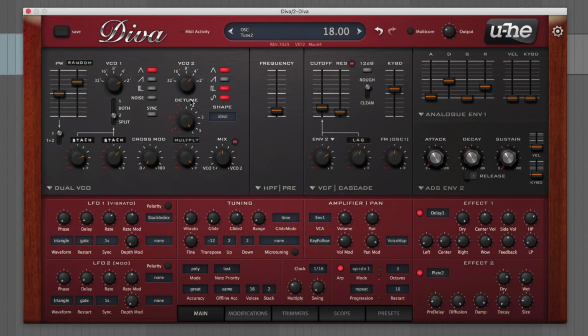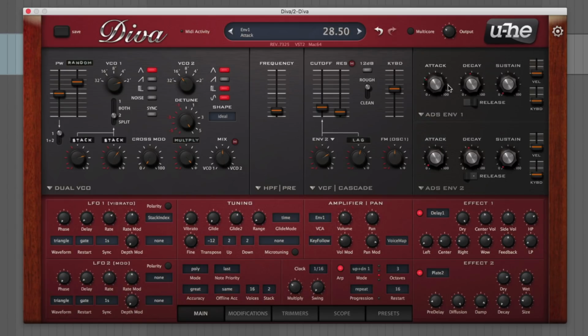Number 2, Diva by u-he. If you can't decide which classic analog synth you want in your next track, Diva takes the best bits of hardware history and puts them into one incredible sounding plugin. With Diva, you could pair a Mini Moog oscillator with an NS20 filter and then pipe the signal through a Jupiter 6 style envelope, or swap out any of the elements with any other.